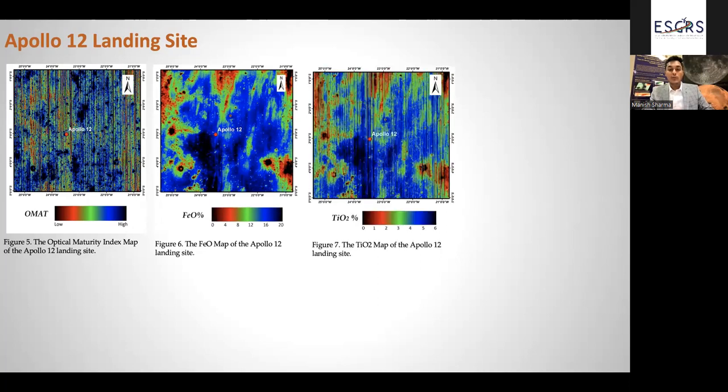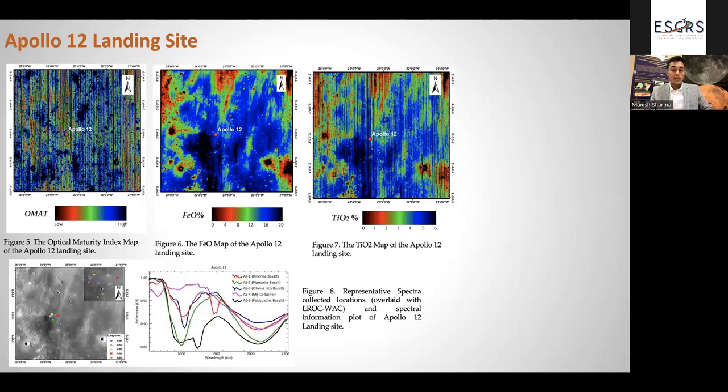And this is the titanium oxide percentage map of the Apollo 12 landing site. And these are the representative spectra collected locations overlaid with the LROC WAC, and the spectral information plot of the Apollo 12 landing site. As you can see in the lower image, different points showing the spectral extraction nearby the area, which shows the ilmenite basalt, pigeonite basalt, olivine rich basalt, magnesium chromium spinel, and the feldspathic basalt in the area.